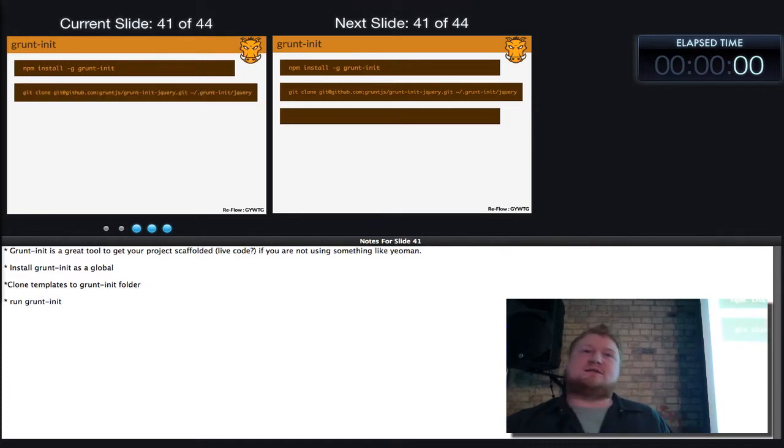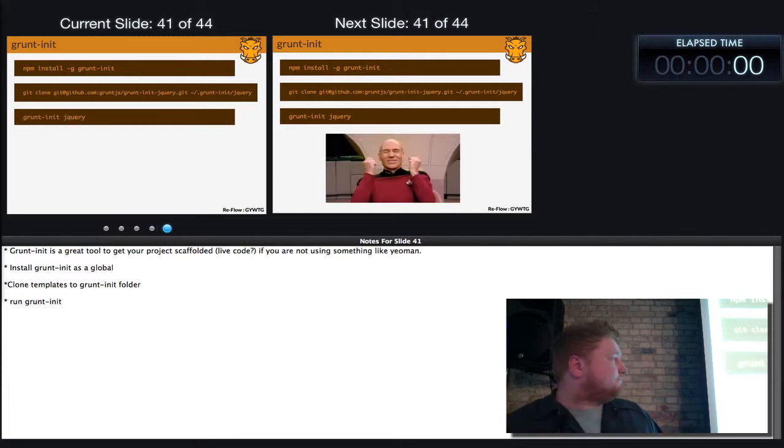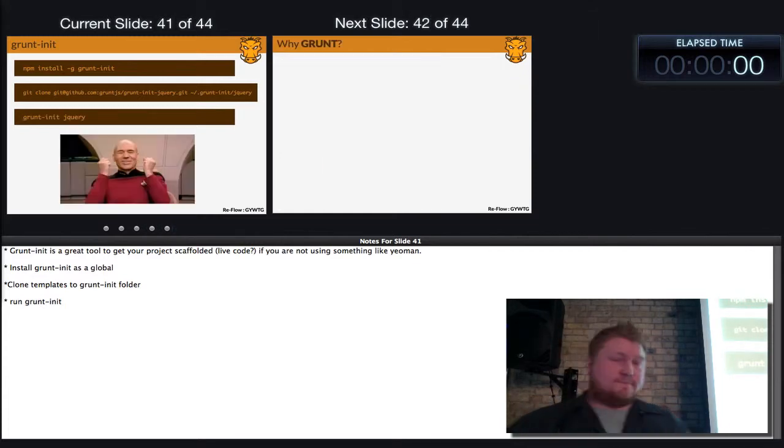There are other templates such as a really plain grunt file. If you just do grunt init grunt, it will give you a grunt file, so you don't actually have to go and write it all out. I think there's a backbone one and things like that.